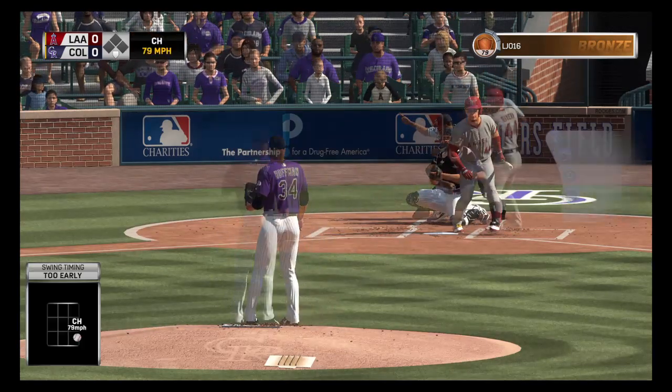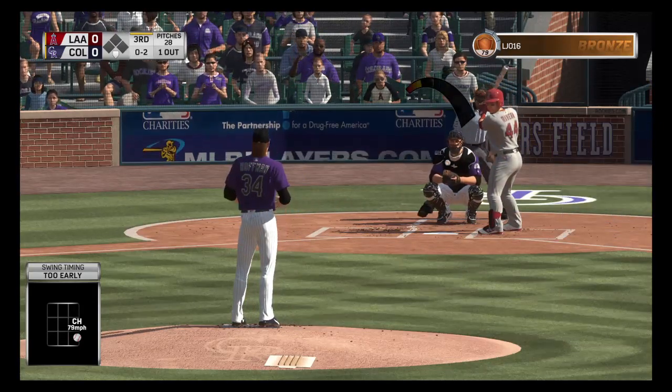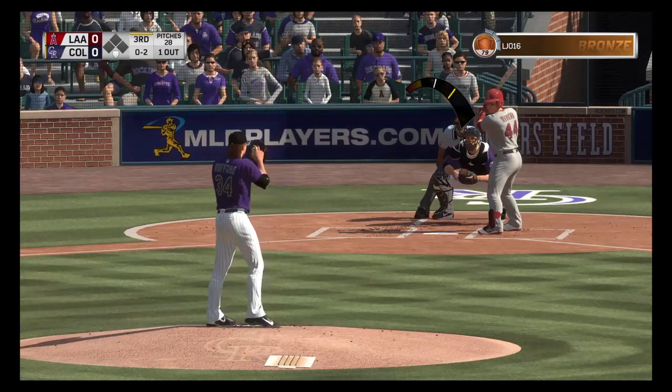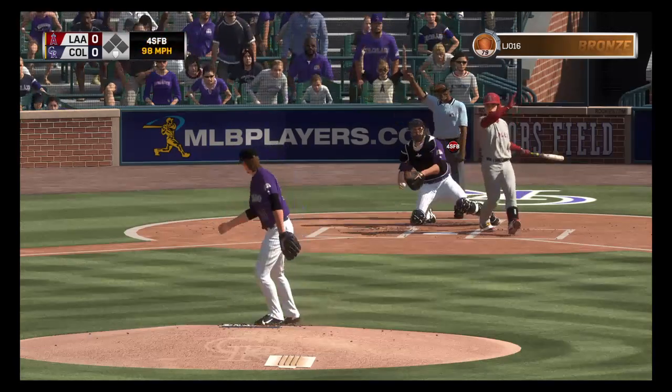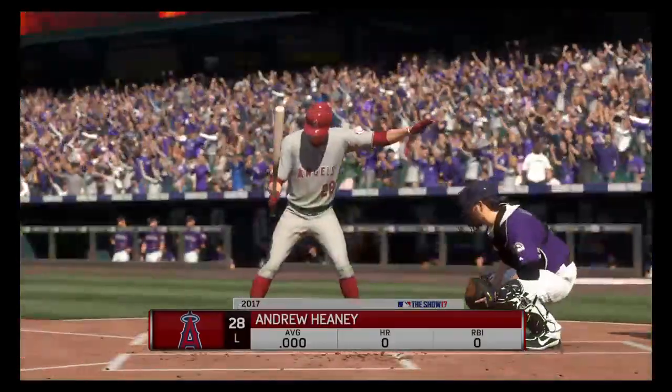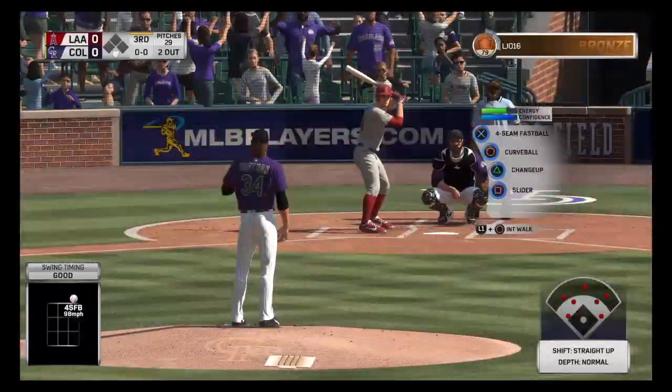Oof, and it's safe to say he doesn't look all that comfortable up there. 0-2 now. That was an ugly swing, and that's indicative of how they've been swinging the bat today. They just have not looked like they're picking the ball up at all. He's just dominating. Now a swing and a miss here as he's down on strikes. So it's 2 up, 2 down to begin the third.